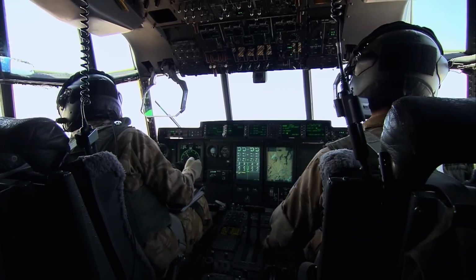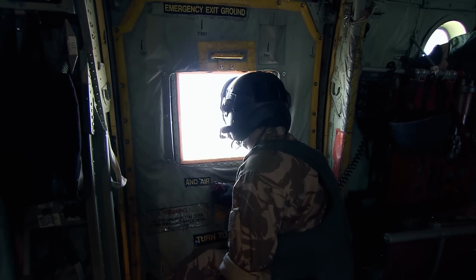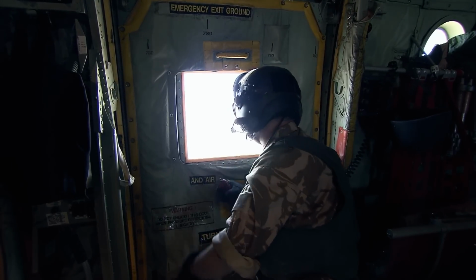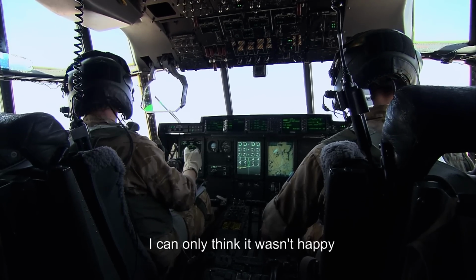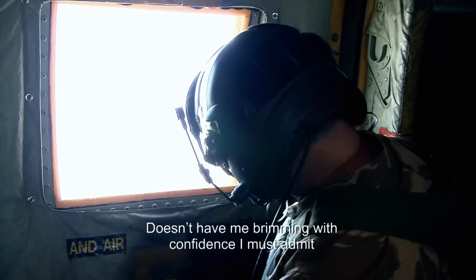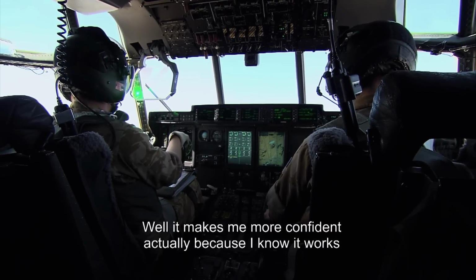You assume the worst straight away, and you want to get eyes out to make sure that there isn't something coming towards you. So that's why we've got the observers down the back. Joe confirms it's a false alarm. That concentrates the mind. But I can only think it wasn't happy, so it's just fired them as a safety. Doesn't have me brimming with confidence, I must admit. Well, it makes me more confident actually, because I know it works.